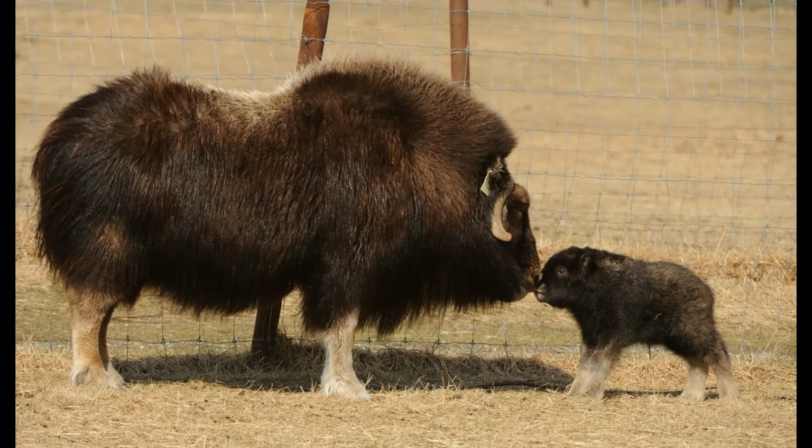Next up is the muskox. It is a shaggy-haired Arctic ruminant of the family Bovidae, but despite their name being muskoxen, they are more closely related to sheep and goats rather than cattle or oxen, with their closest living relatives being the mountain-dwelling takin.